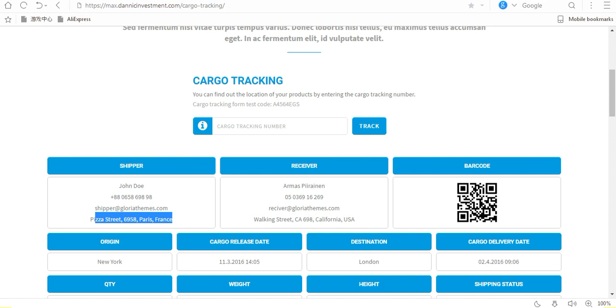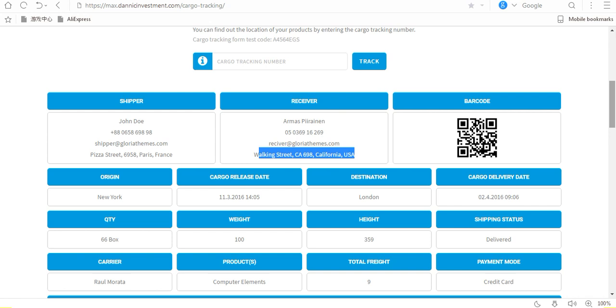Then the receiver information, you can see the name of the receiver, you can see the phone number, you can see the email, you can as well see the address. So this is the back code. You understand? It makes the courier website to be more legit. So you see the origin, that is where the product is coming from, is from New York. Then the cargo release date, this is the date that it will be released. Then you can see the destination, say London. Then you see the cargo delivery date.